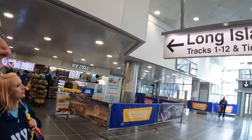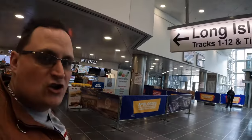Perfect. That's it. Okay, so once you're at Jamaica, you've got 2 options. You can either go on the subway, but people have told us that it actually takes longer, or get the Long Island Railroad, and that goes straight into either Penn Station or Grand Central. And we wanted to have a browse of Grand Central anyway, didn't we?